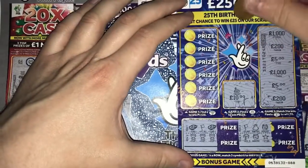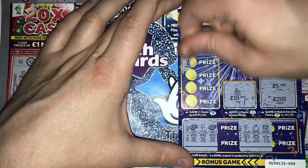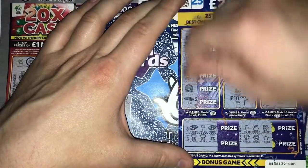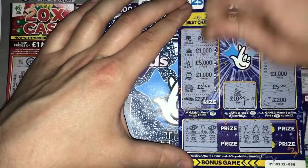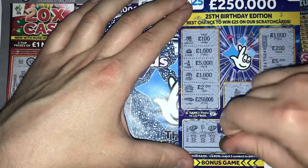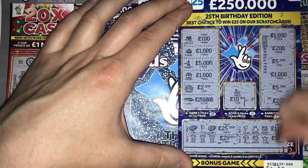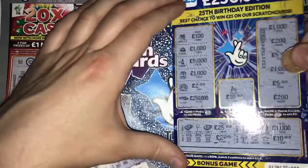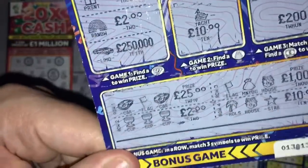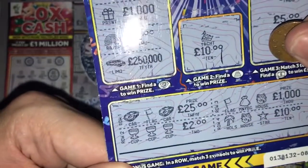Nothing there. Can we find a diamond as well? Let's find out. No, we can't. So what is three cups worth? £2. But it's better than nought. Absolutely better than nought. Nothing. Zilch. There you go, three cups at the bottom in the bonus game, which I do first before the diamonds, because that's my favourite bit.